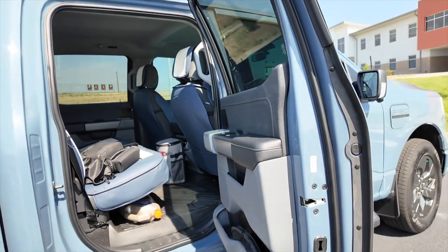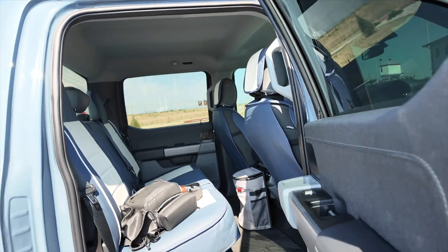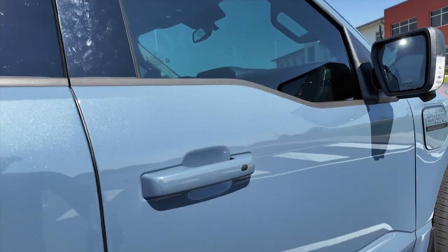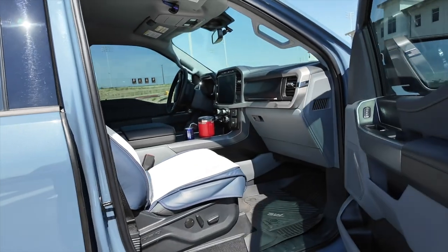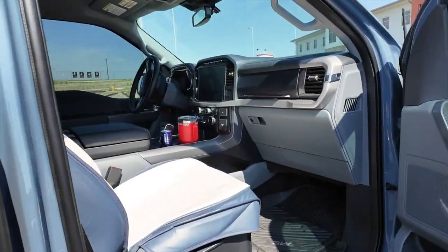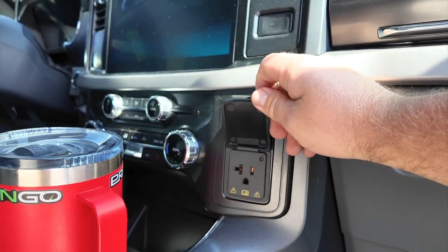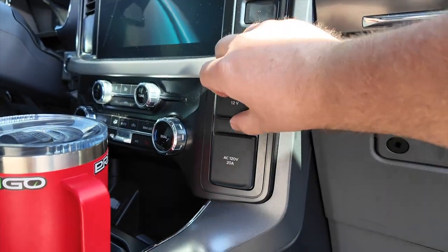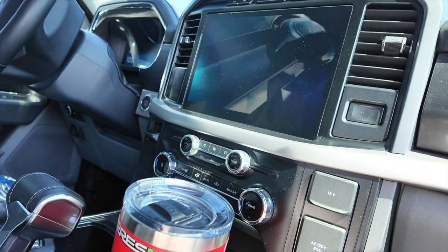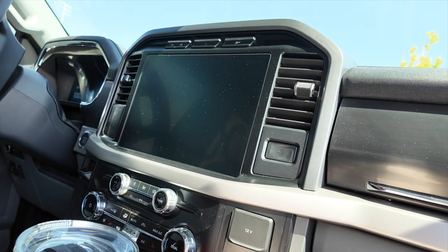Again, passenger side. Sorry, we got all our camera equipment there, but it's just a nice, roomy truck. If you're familiar with an F-150, this is not anything new to you. You got a glove box, a couple of power outlets here, just another 120 and a 12 volt. Over there is where the trailer brake controller would be if this truck was equipped with the max tow package.